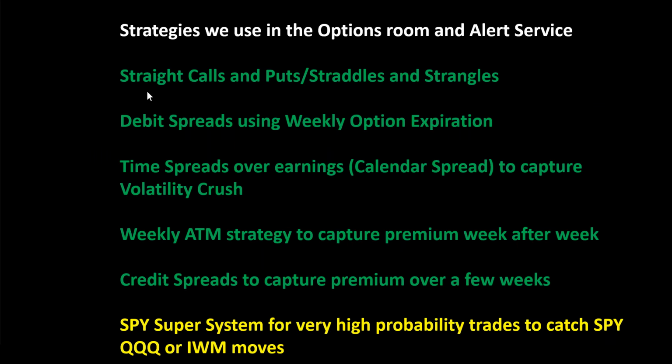All right, so here's again, we talked about what we take in the room: straight calls and puts, straddles and strangles, debit spreads, time spreads over earnings. We have Applied Materials on there tonight. I don't even know what Applied Materials is doing right now. Applied Materials is down, yeah, it's down to about 213. It was trading at about 220. So it's down about $7. It's not that much for Applied Materials. And so we hopefully will take a nice profit in this in the morning.